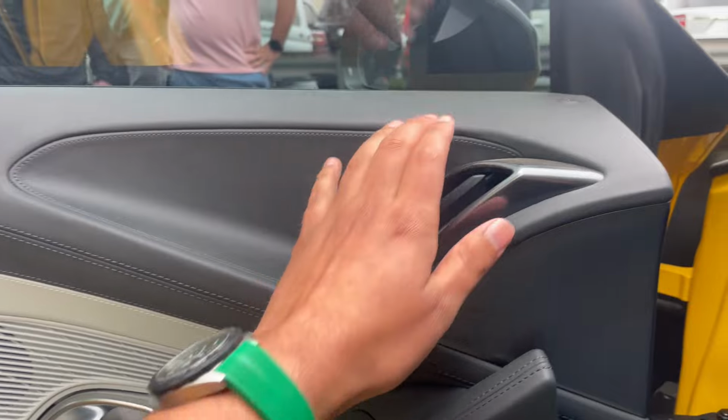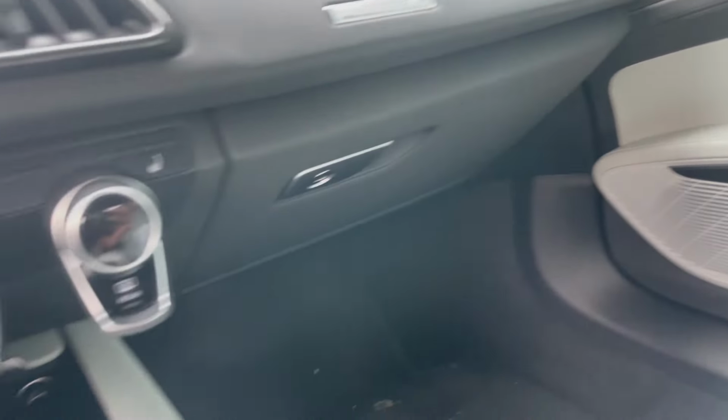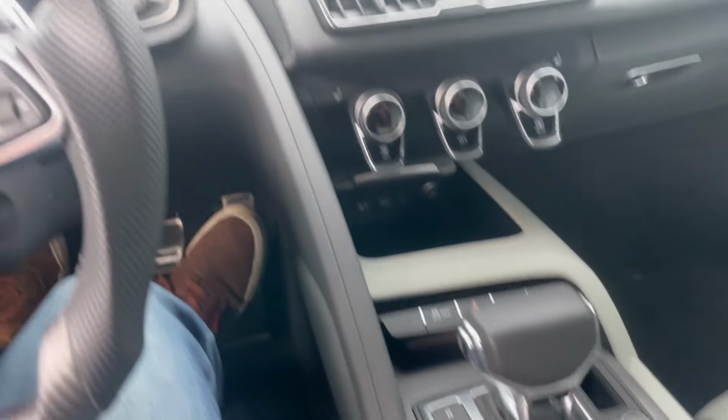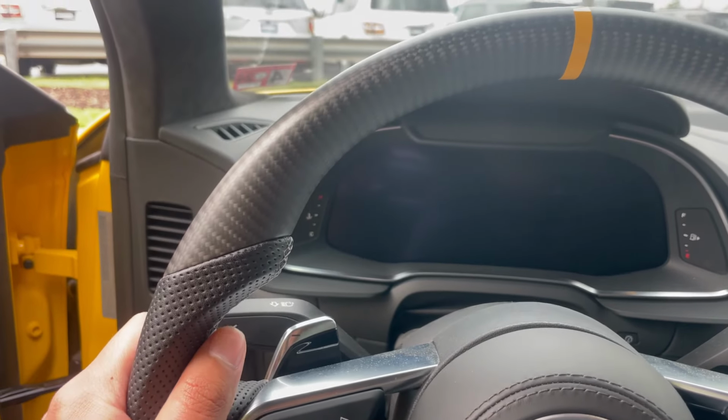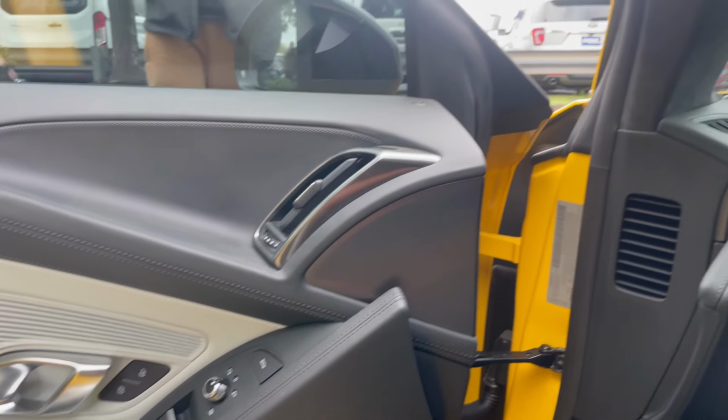It's, again, the attention to detail. Double quilt diamond stitch roof, the diamond stitch on the seats, Bang & Olufsen speakers. An amazing car. How's it feel to drive? Amazing, right? Amazing.